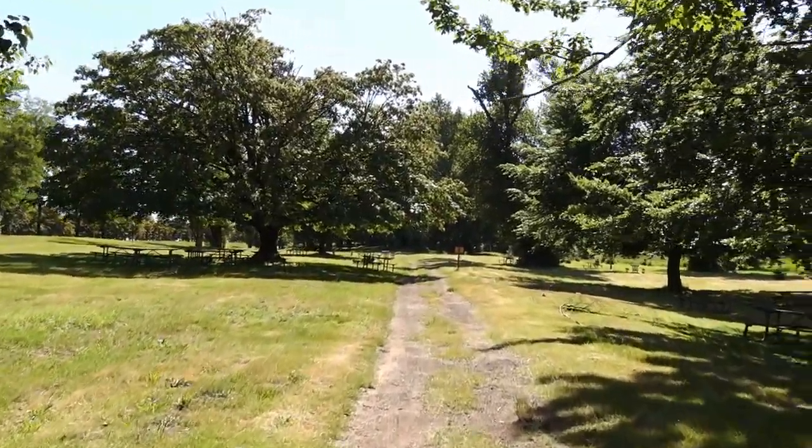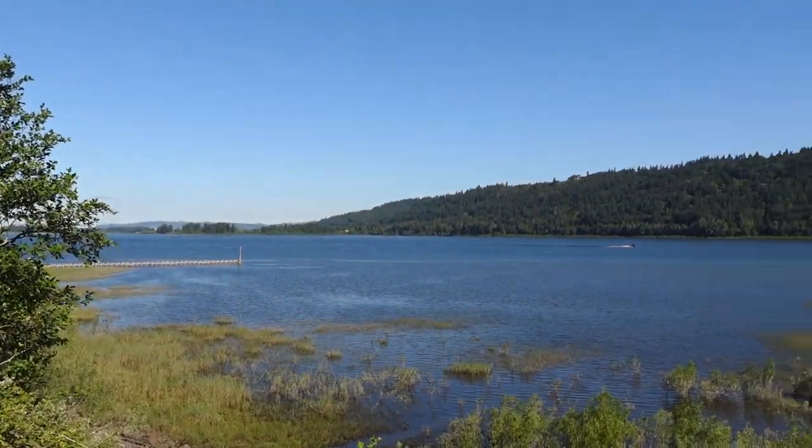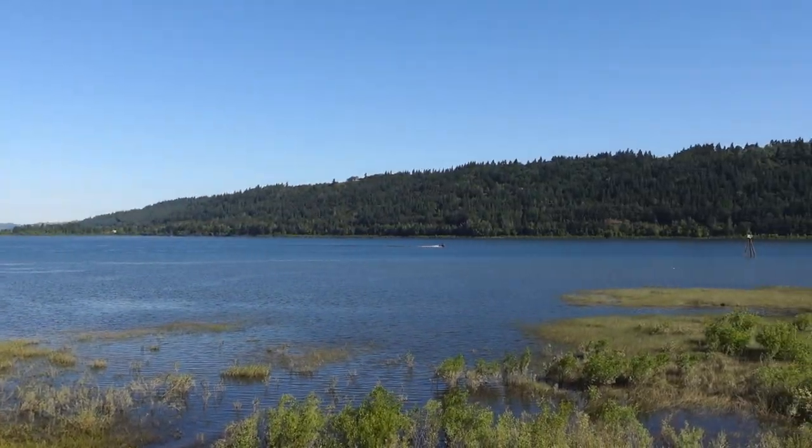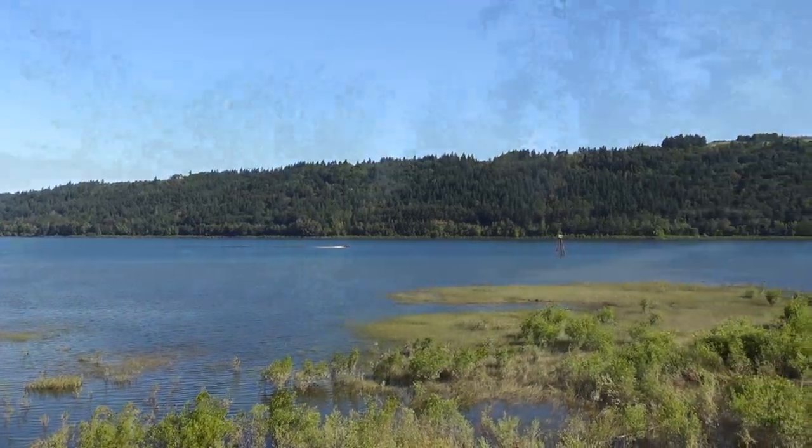It's been kind of a dry spring here in Oregon and California especially. They're all in pretty severe drought. It's been pretty wet up near Tacoma where I live.